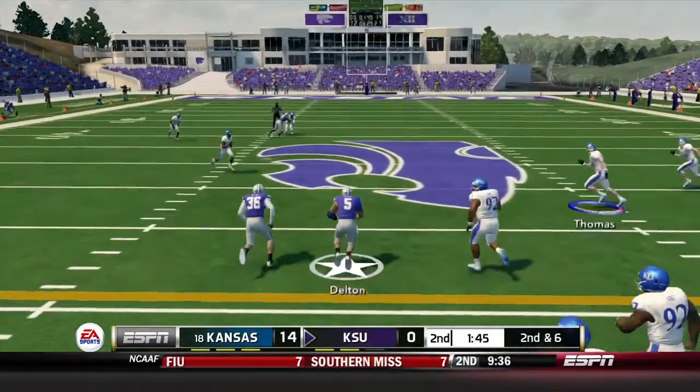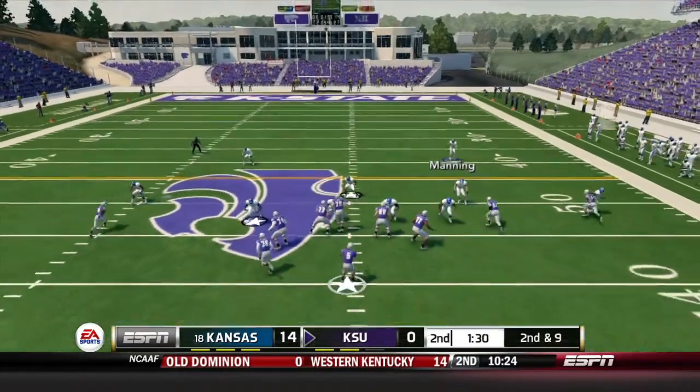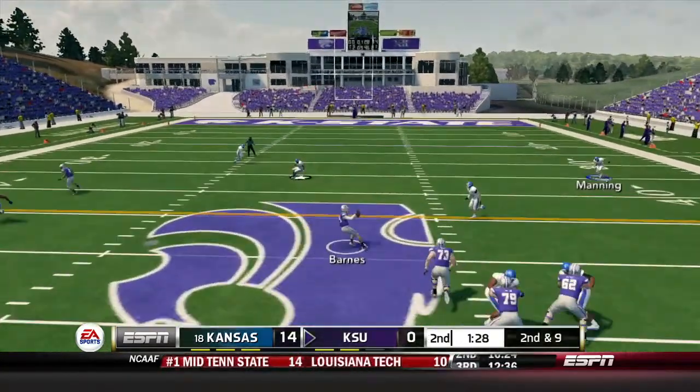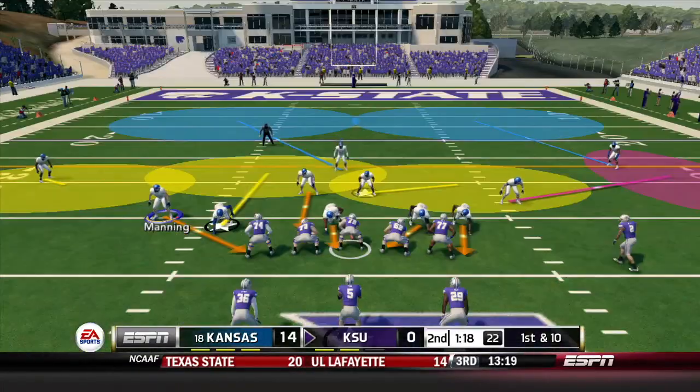Delton's going to scramble on 2nd and 6. No QB spy this time. He's going to pick up the first down and more, gain of 15 yards. 2nd and 9 now. Delton's dropping back. He's going to throw over. No, he's going to find Barnes. Barnes is going to break a tackle. Barnes is going to pick up a nice gain of 17 yards.